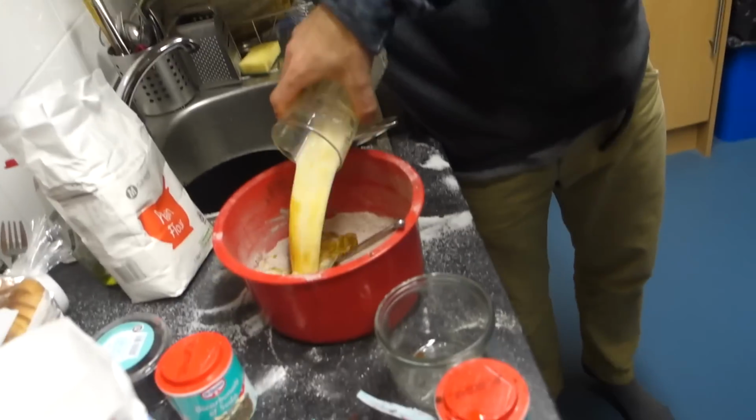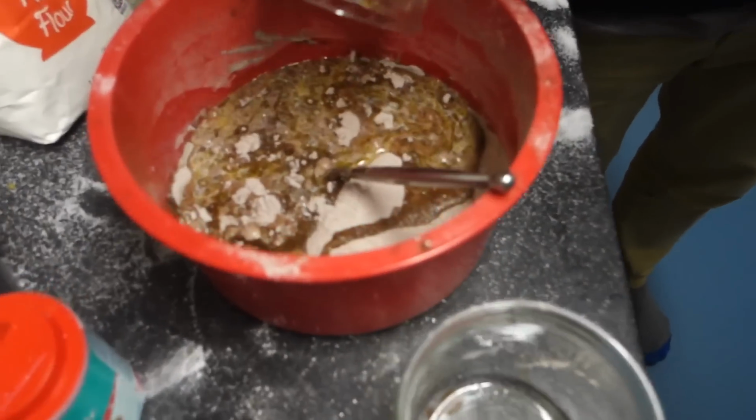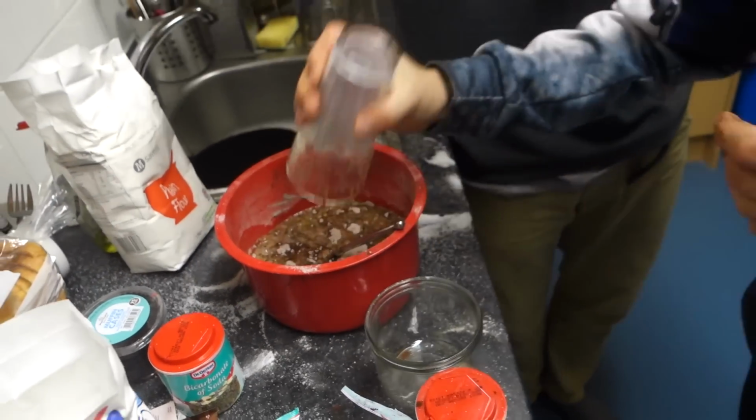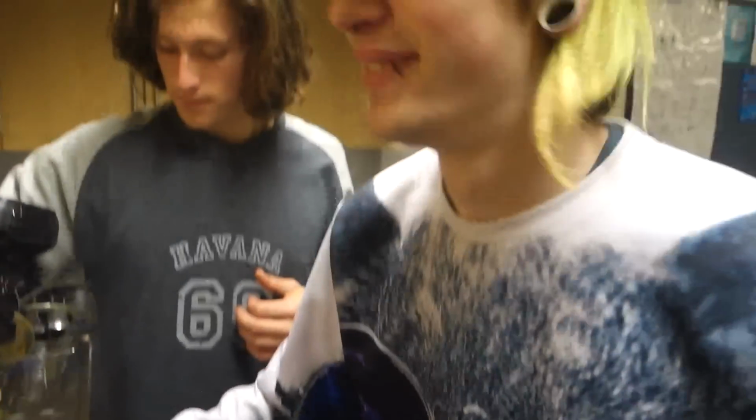Yeah, dude. Oh, that was so beautiful. Not a drop gone. So this is 1500 milligrams of hash oil. Behind the scenes, it's actually 1600. Oh, that's quite a lot.